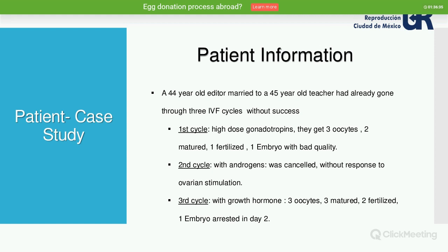Let's start. Okay, good evening. First of all, I would like to thank Egg Donation Friends and Dorothy Wallace for the invitation and for the opportunity to talk about our patient experience here in the Reproduction Unit in Mexico City. As you know, I am going to talk about IVF with donor eggs, low ovarian reserve, and age with a patient case study. So let's start.